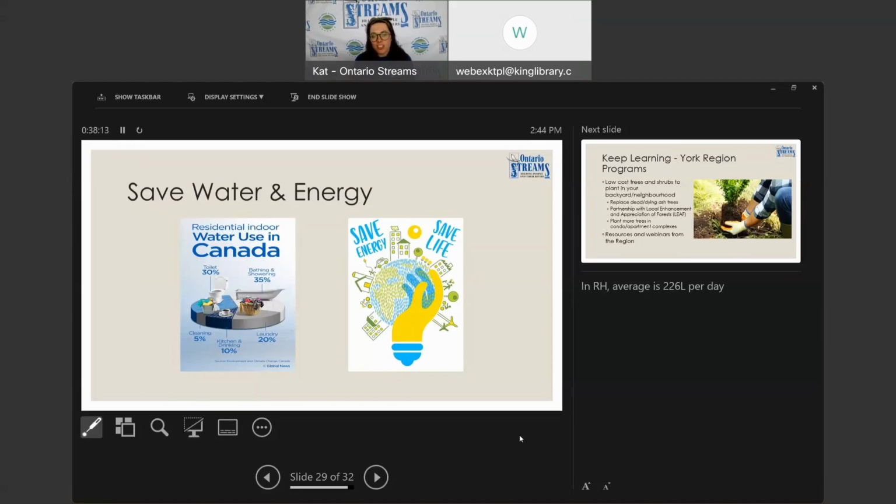And same with saving energy. We all know we should be turning off the lights when we leave the room, turning off devices and appliances when we're not using them, trying to take active transport or active commute when we can, right? Maybe we can walk to school, walk to work, when we can and try and use less energy from our cars. And then we also just want to be thinking about how we have that impact with the energy that we use, and just think of ways that we can continue to decrease how much energy that we use and how much water we use too.